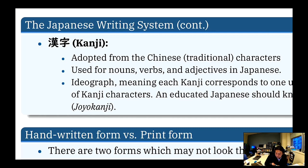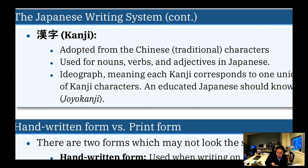Kanji was adapted from China when Japan didn't have its own writing system. Japanese still uses kanji along with hiragana and katakana, which were developed for Japanese after the adoption of kanji. Kanji is often used for lexical words, so things like nouns, verbs, adverbs, and adjectives. These often have kanji.